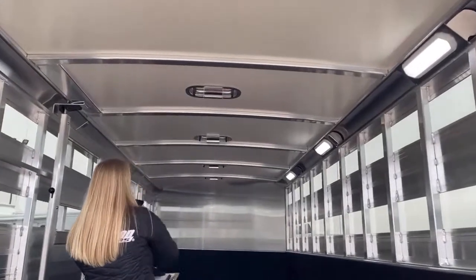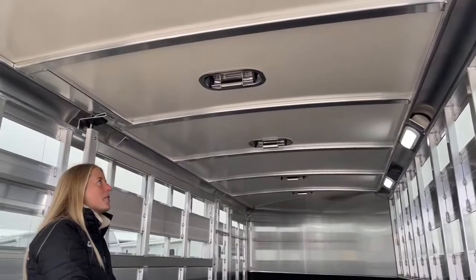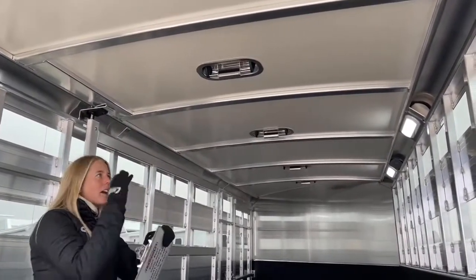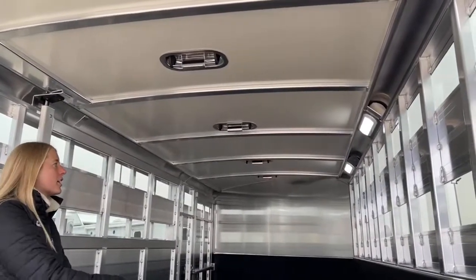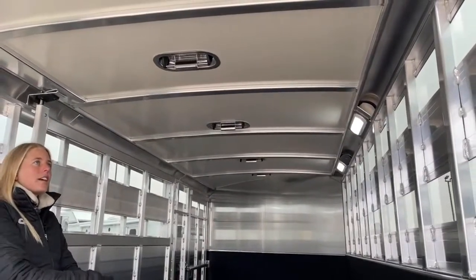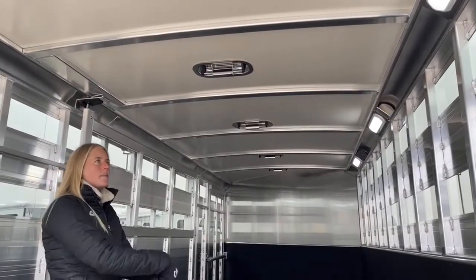You've got 4 roof vents. So in the summertime, if you need a little more airflow going through here, you can pop these either direction to suck air in or suck air out. Get the air really moving nicely through this trailer. Your standard insulated roof on these trailers is a FiberTech roof. You can actually jump up and down on top of it.